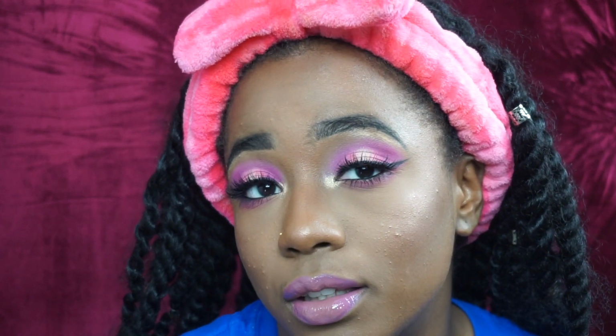But yeah, I definitely want to use the palette some more just to see what other looks I can come up with. But I had fun making this look. I love that it looks like cotton candy. That's not what I was going for, but it turned out that way and I love it. So yeah, this is the completed look.